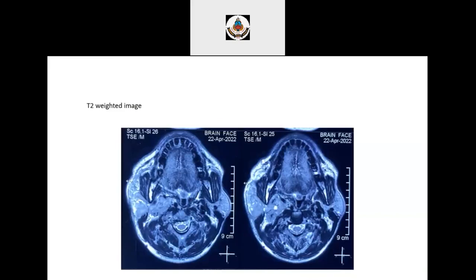Sir, actually, this patient came with this MRI. We didn't order a contrast enhanced MRI. The patient came with this MRI from outside the hospital. Are you happy with it? No, sir, I'm not happy with it. I should have ordered the contrast enhanced MRI to know the relationship between the vessels.